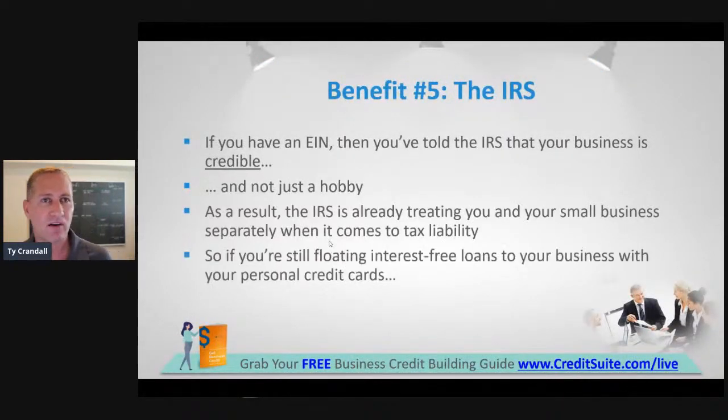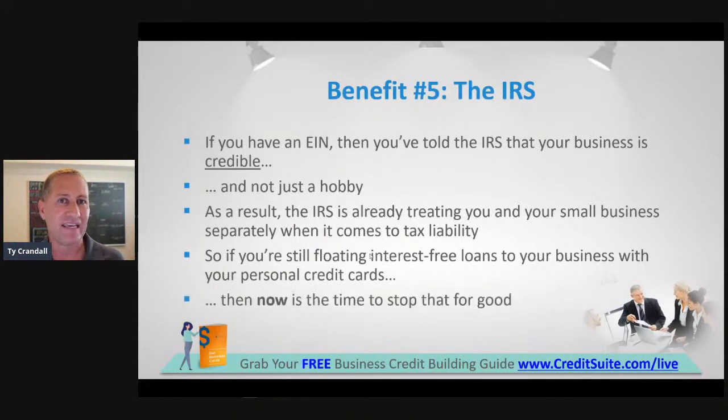Let's talk about the IRS as well. Look, this is a credibility thing in general. You could be a sole proprietor and not have an EIN, but having an EIN gives you a lot of credit. So you want to build credibility, especially with the IRS, with anybody else that looks at your business to see that you're legitimate. And by building a corporate credit profile, by having an EIN, you just help do that, okay? So it's easy because they're treating you like a real business, not as an individual. And there's a big difference there.